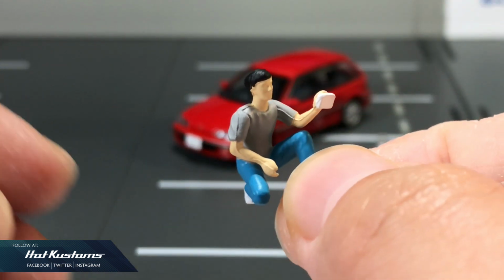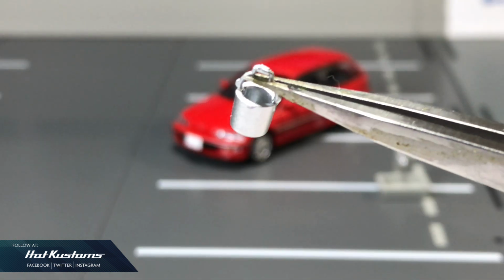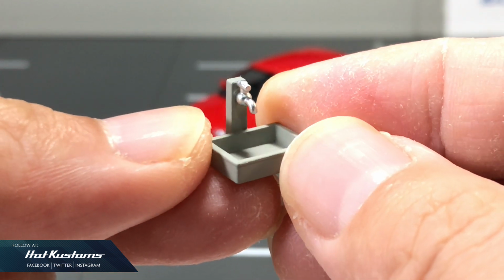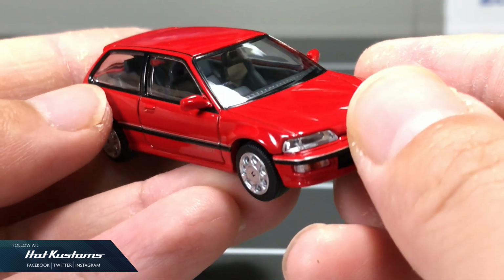And not just the Civic, he can pass very well with any of the 1:64 mini cars. The tiny water hose for cleaning, the pail with highly realistic paint, outdoor tap and sink. I never see these in my area, especially in the 90s. Maybe it's only Japan. And finally, the star of the show, the Honda Civic EF in red.